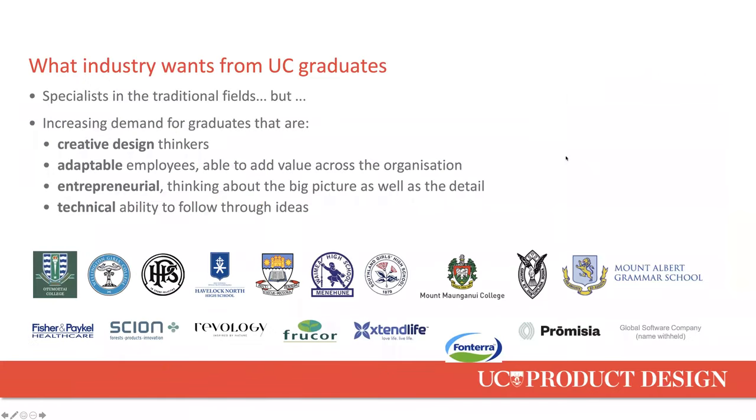Okay, so just to clarify and just to remind you, and I know that those of you who are doing the design degree at the moment are well aware of this, you will have seen this some time ago, but essentially what we're looking for is to meet a demand from industry that we surveyed people from several years ago now, and found that they're looking for creative design thinkers.